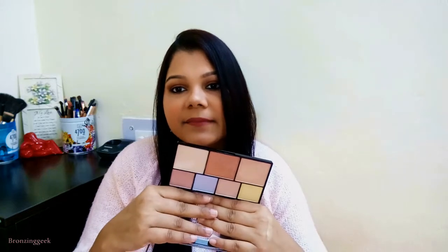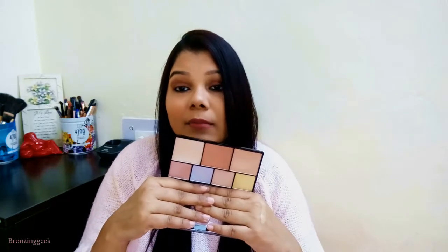Next is a palette. Now this one I bought a long time back and I use it. I may not be using it in front of camera, but most of the time when I travel and I'm on the run and I want something different today on my face, that's where this highlighter plays the role. So this is my NYX palette and this is how the shades are. My most favorite shades are the down three and this corner shade. So these are like bomb diggity highlighters.